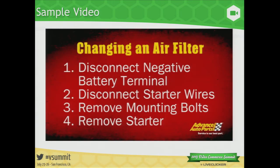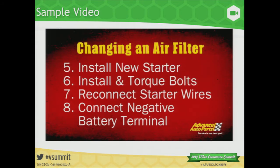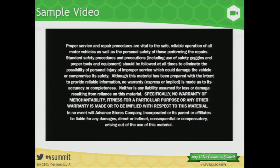And you see a nice typo here. No, we did not just change an air filter. That's great. Oh dear. What do you do, right?